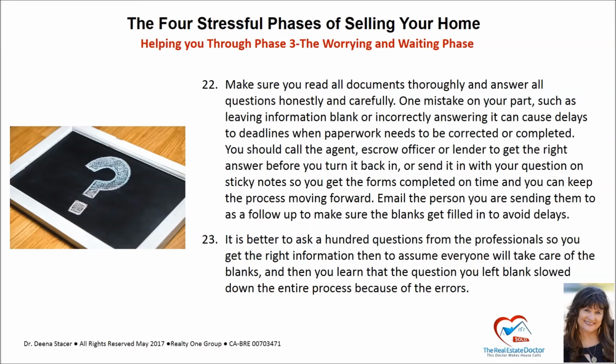Email the person you're sending them to as a follow-up to make sure the blanks get filled in to avoid delays. It is better to ask 100 questions from the professionals so you get the right information than to assume everyone will take care of the blanks, and then you learn that the question you left blank had slowed down the entire process because of errors.